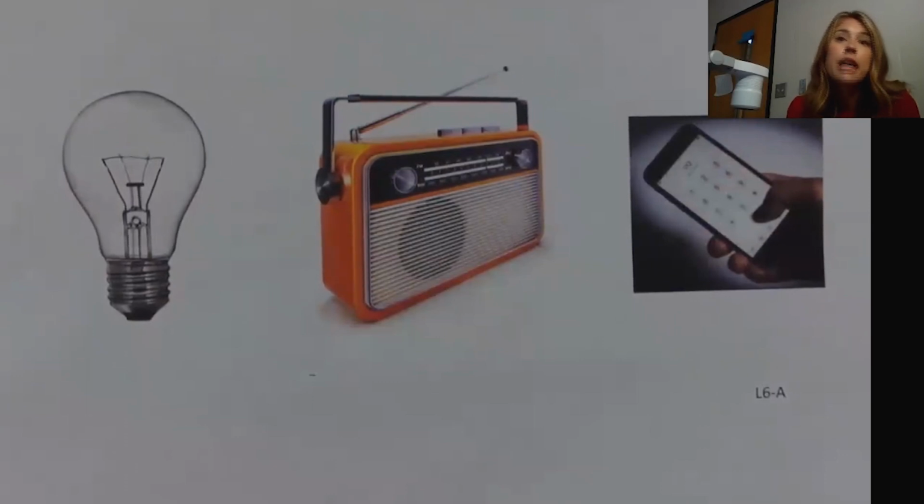Even though you might not yet know about the history of electricity, why do you think scientists wanted to understand it? Why do you think scientists wanted to understand electricity? Well, I bet they're curious people, just like we are. I bet they had a lot of questions and they just wanted to know more.